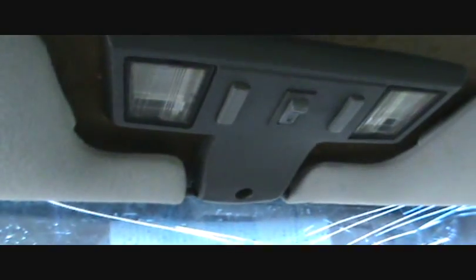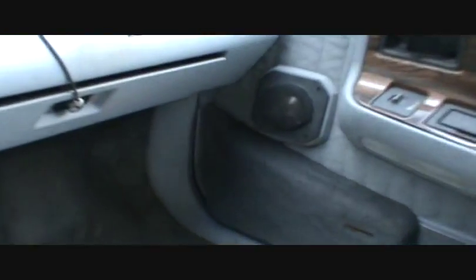It's got lights up here. They do come on. It's got map lights here, map lights there. Really ugly roof. It's got speakers, two speakers in the doors on each side. What's that say? Can I read that? What is that say?